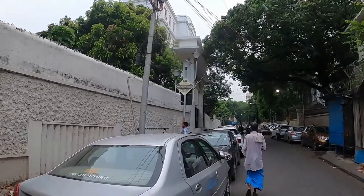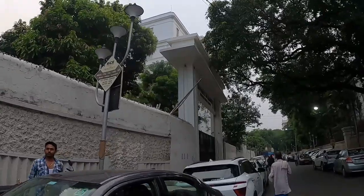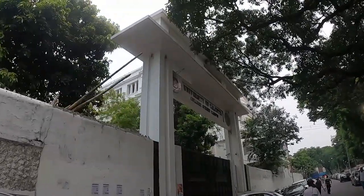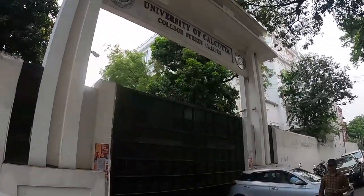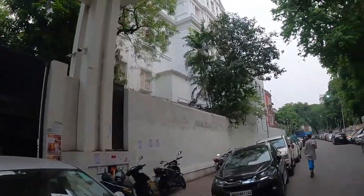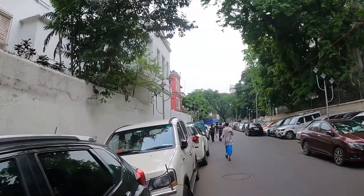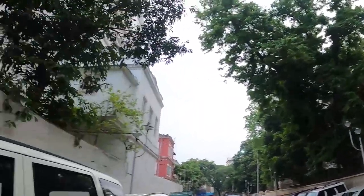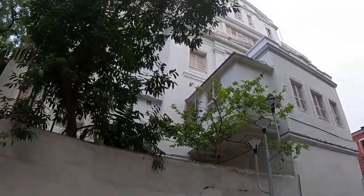This looks like an entrance. If this is not an entrance, guys, we're gonna have to turn back. And yeah, okay, so this is the University of Kolkata. Right here. College Street campus. That's a big gate. You know what, let's walk one more minute, and then if I can't find it, we'll head back and go towards the Indian coffee shop. And I heard the Kolkata University is one of their oldest universities, or the oldest university here in Kolkata. So it's cool just to see.